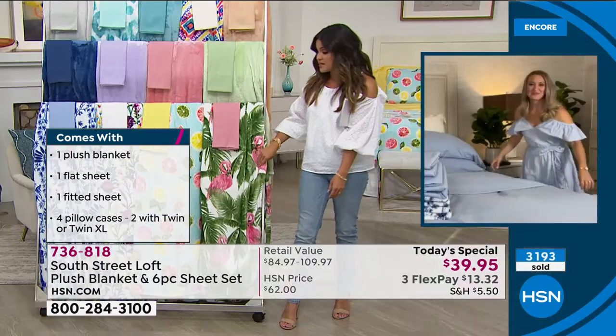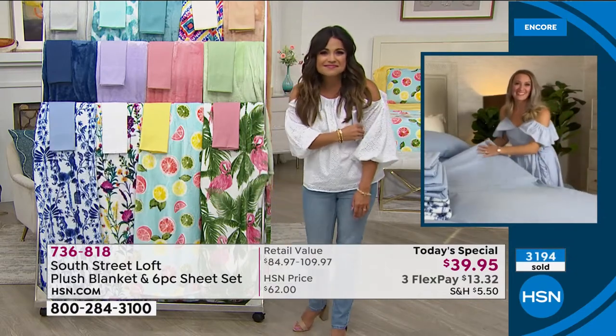These are brand new prints. Have some fun with it. Why not? Yeah, why not?